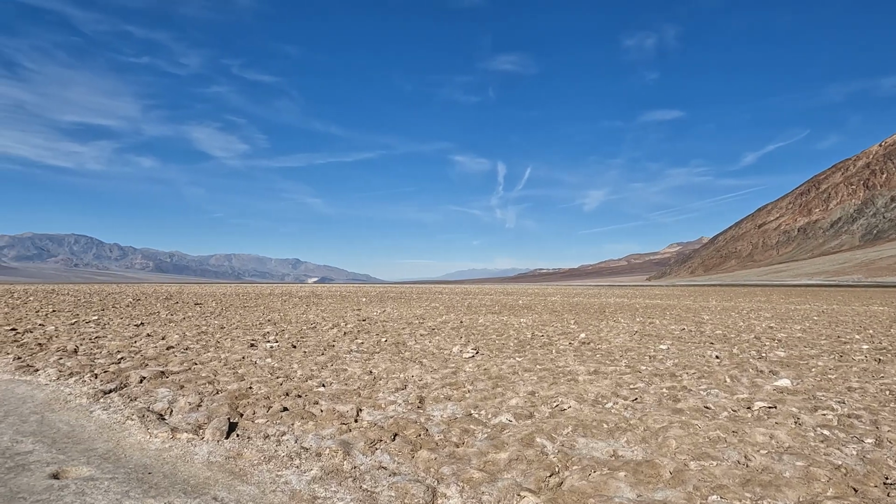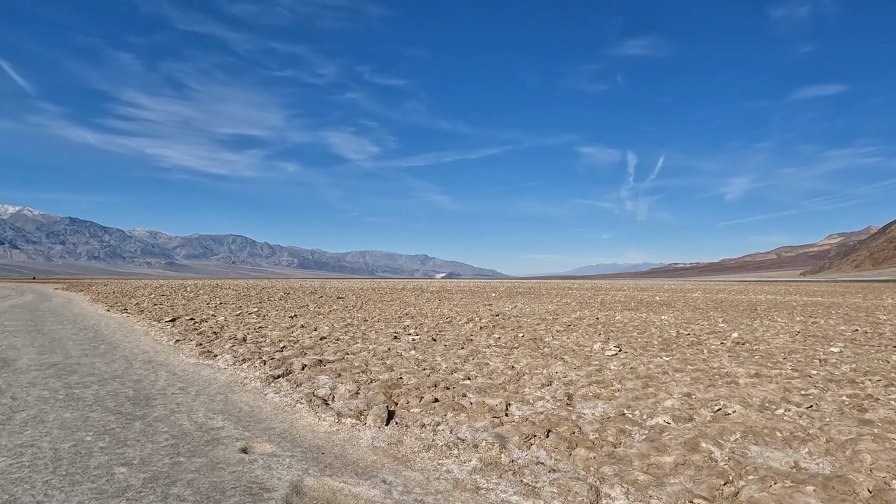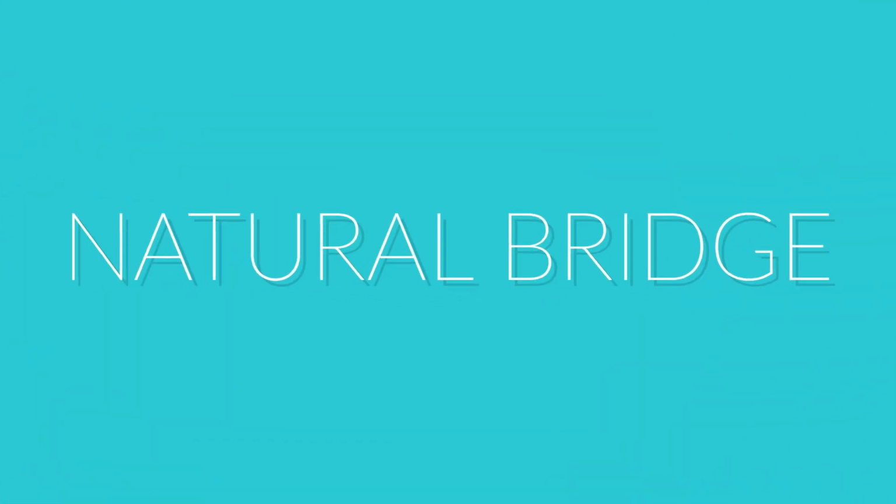Badwater Basin is also where Mos Eisley from Star Wars was filmed. It's a little rough. Just a little bit.